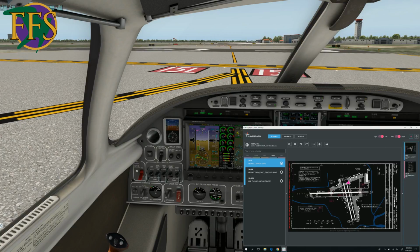Oh, sorry, slant golf. All right, landing lights are on. Strobe's coming on. And over to tower. Thank you.